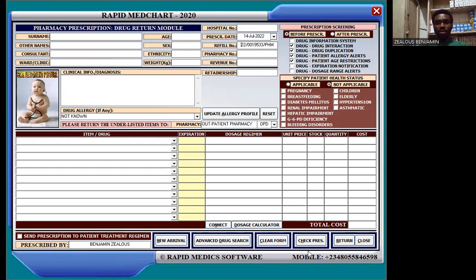At this point, I think in the last training I used my name to do the drug return. Because I was already on a patient page, you see the pharmacy refill number of that particular prescription here. So when you click enter, the prescription is supposed to come up.